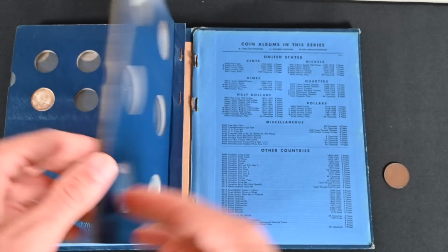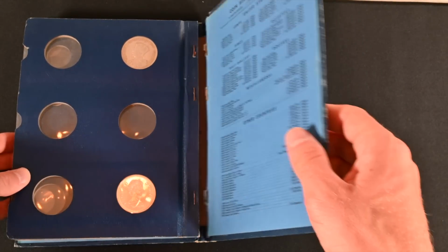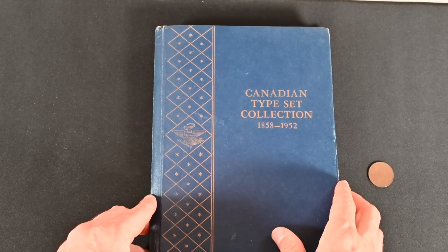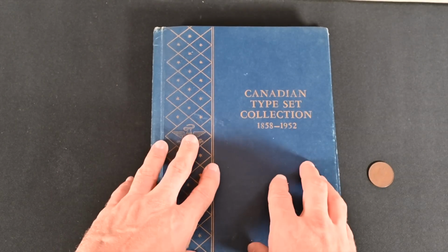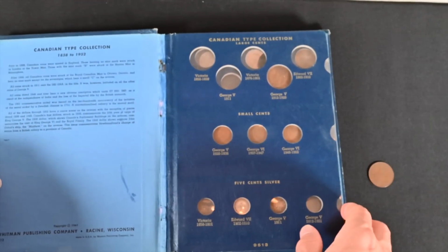This is insane. I'm gonna have to do a little bit of repair on this, which is fine. I've done that on albums before. My Philippines typeset album, as you know, I did that on. If you missed that video, you can check it out in the card right over here. But holy moly. 1858 to 1952 Canada typeset. And again, I still would love to try and find the Dansco album, but for now, this is a great way to kick off my Canada typeset.